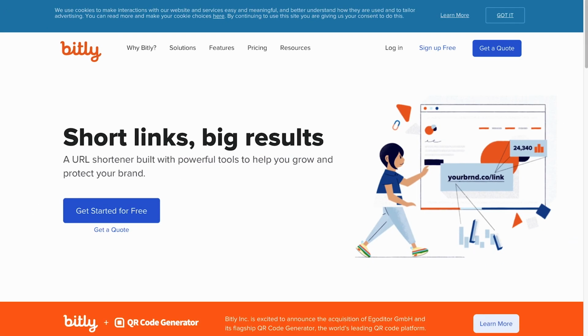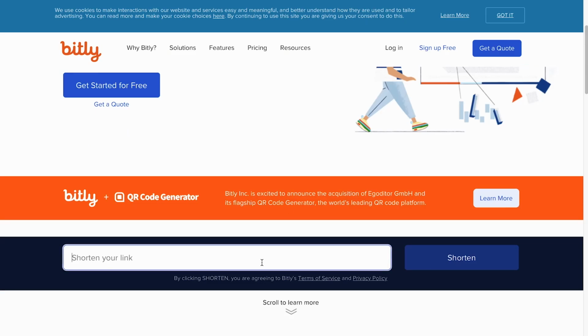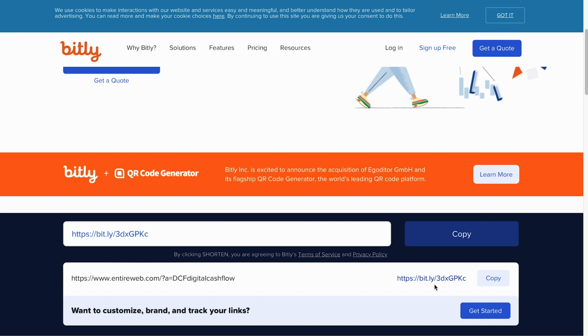Then you want to use this website called bit.ly.com to shorten and clean up your affiliate link. So you're going to copy your affiliate link, paste it inside of this box right here, click on shorten, and it's going to clean up and shorten your link. Now you want to copy your link and go to step number 2.